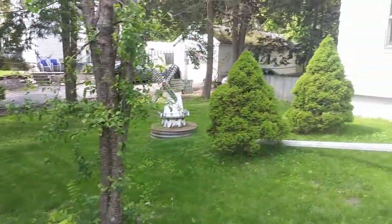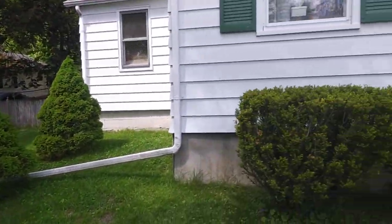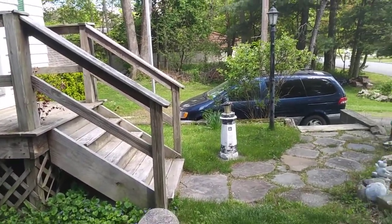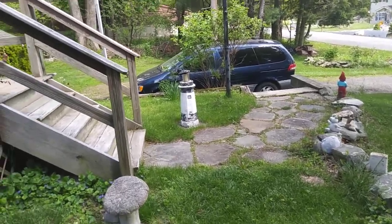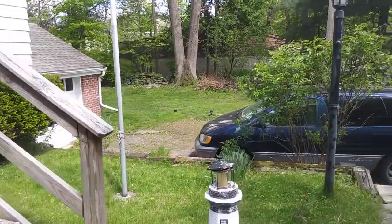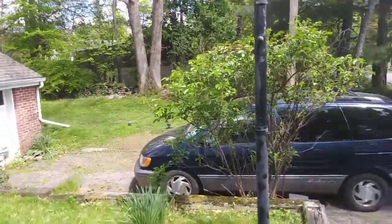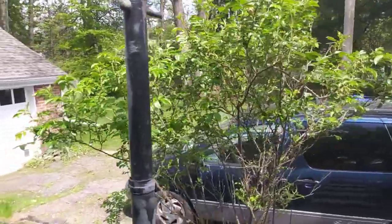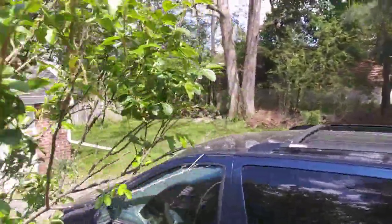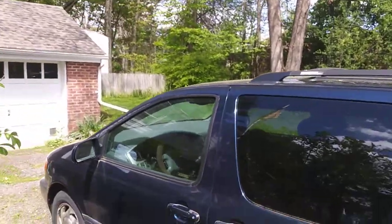Just a little trip around my yard. I wanted to update you on the pond. It's a little cold here. I'm coming out here, I'm taking my life in my hands with all this pollen. I don't know if you can see that. It's all pollen.